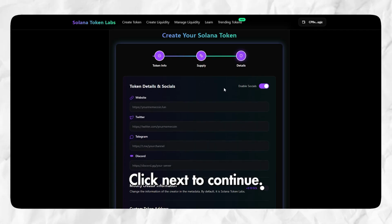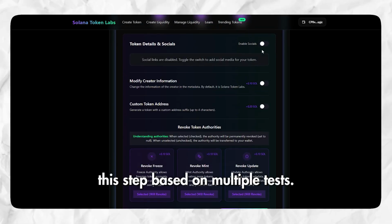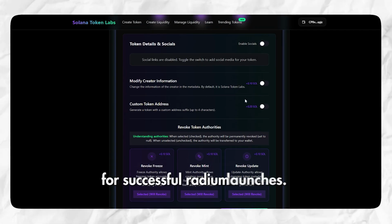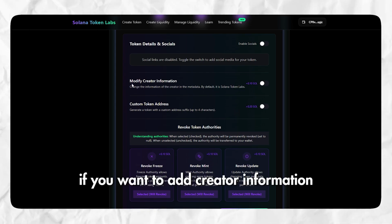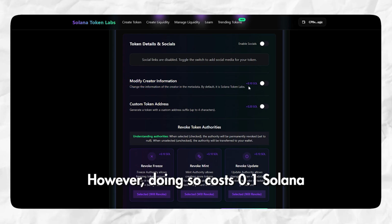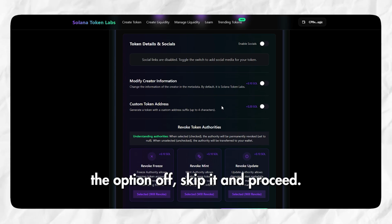Click Next to continue. The following section will offer the option to add social media links. You can safely skip this step. Based on multiple tests, social links have not been necessary for successful Raydium launches. Click Skip and move on. After that, you'll see a screen asking if you want to add creator information and a project website. However, doing so costs 0.1 Solana. In my opinion, it's not a good investment at this stage. Toggle the option off, skip it, and proceed.